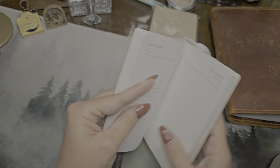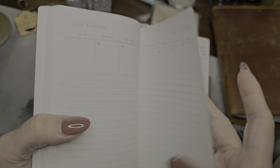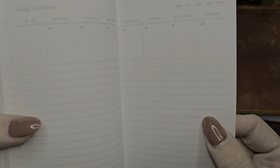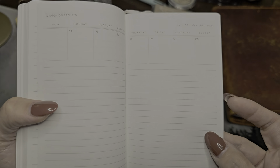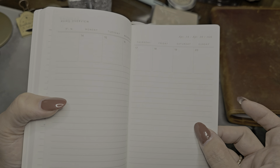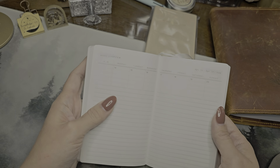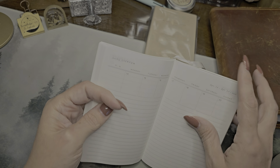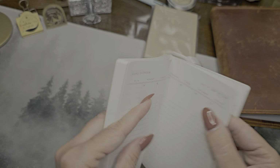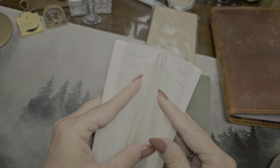It is perfection. And also, look at that font, it's beautiful. And the lines, I mean, the font is very light gray, and it's a soft, creamy white paper. It's not cream colored like I've seen in the Hobonichi Weeks, but not a bright white either. It's a soft white that I really like because it's nice on the eyes, and this gray font is a very pretty, delicate font, and it's very thin and light, and I just love it.